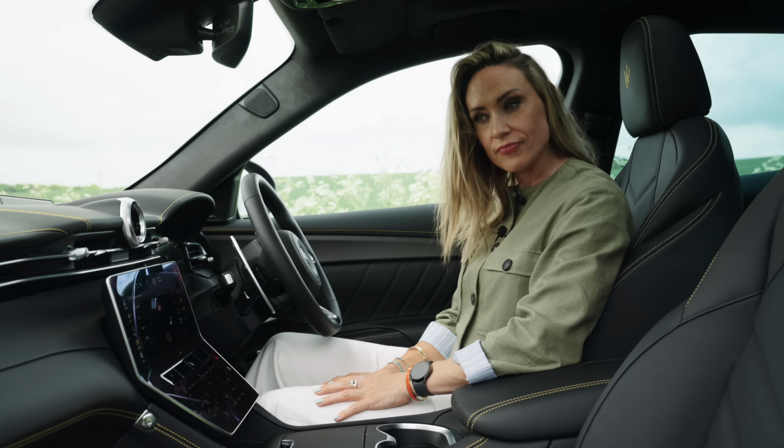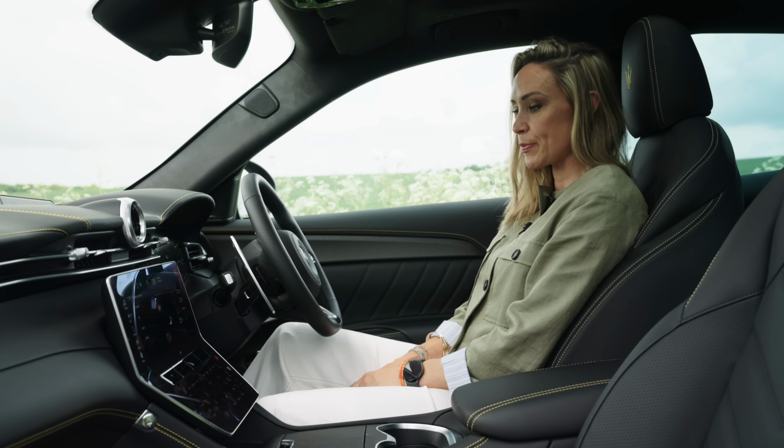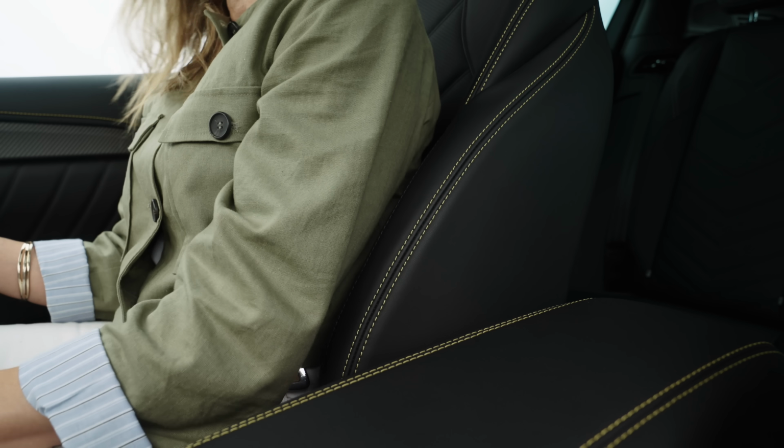What about the interior? I really like it in here. I think it feels classy. The seats are really comfortable, but also very sporty feeling, and visibility is fantastic. The side bolsters are pretty thick, but I got used to that pretty quickly.